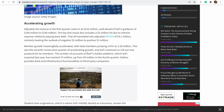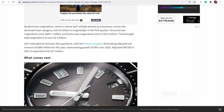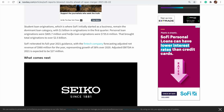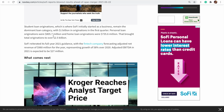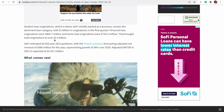And then, this acquisition of Galileo, which SoFi acquired last year, has reached 70 million, up from 59 million in the fourth quarter. Galileo provides back-end infrastructure functionalities to third-party companies, so keep that in mind. Student loan originations, which is where SoFi initially started as a business, remain the dominant loan category, 1 billion in originations in the first quarter. Personal loan originations were 805.7 million, and home loan originations were 735.6 million. That brought the total originations to over $2.5 billion.